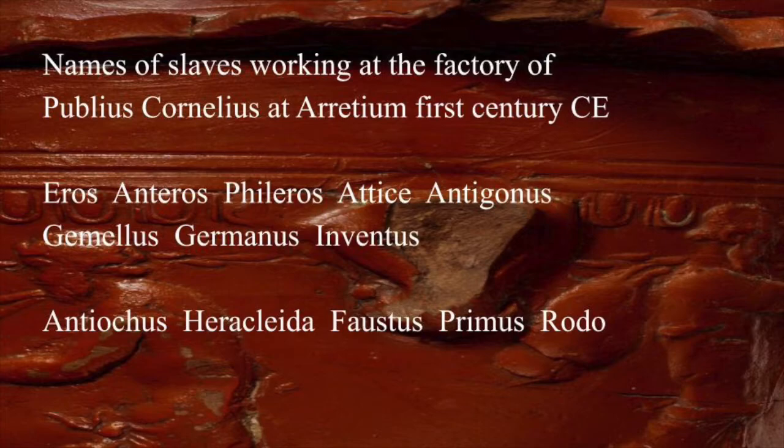There are Greek names that perhaps reflect the Greek themes in some of the decoration. Eros, love. Anteros, love in return. Phileros, lovely love. Attique, woman of Athens. Antigonus. And some Latin names. Gemellus, little twin. Germanos, brother. Inventus, foundling. Infants in the Roman world were often exposed, and rescuing abandoned infants was one way to acquire a slave after you paid for keeping it alive until it was old enough to work.